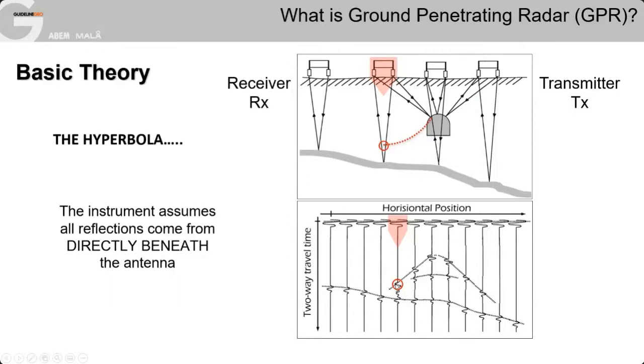When you're directly over the top of the feature, as shown in blue, everything's much simpler because the energy is going straight in, it's hitting the target, it's coming straight back out. So that time for the travel of that distance is correct, and the reflection is plotted in the correct location. Afterwards, once we've moved past the target, we have the opposite problem. We've now got the energy that is spreading behind the instrument, also getting a reflection from this target. And again, because the instrument isn't clever, it just sees reflection strength and time. It has to just plot it where it's positioned. So you end up with this hyperbola.